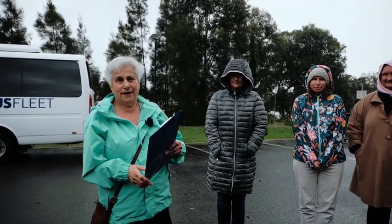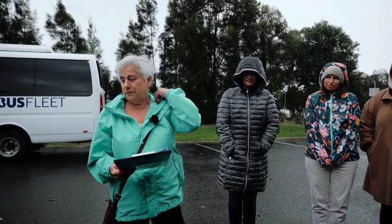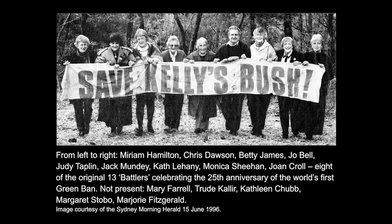And in September 1970, a group of local women formed the Battlers for Kelly's Bush. And you're probably aware of these 13 determined ladies who were very middle class, so quite unusual that they would be activist in any way. It was completely alien to them, but they were so determined to save the bush for their children because their children played extensively in it.